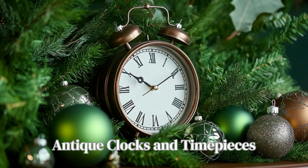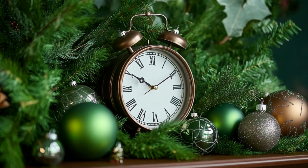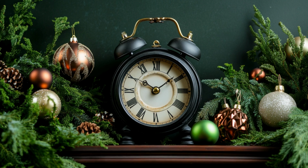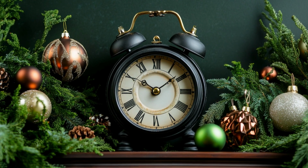The passage of time is an important theme in dark academia, so incorporate antique clocks or vintage timepieces into your decor. Whether it's an old grandfather clock, a small brass pocket watch, or an ornate mantel clock, these pieces create a sense of history and storytelling.